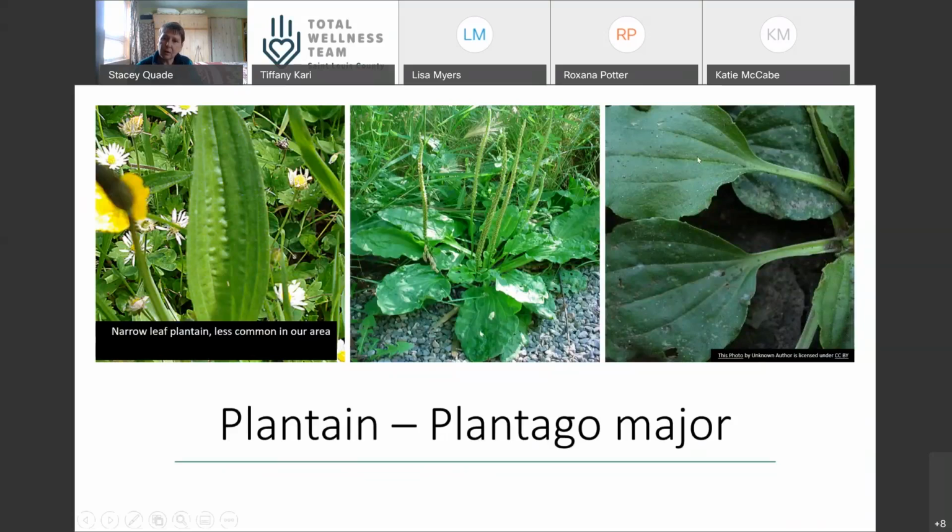See these long fibers in the leaf? This is the vein here. And if you break the stem right here, just half break it and then stretch it a little, it's stretchy. That's one way that you can identify it. But it grows close to the ground and flat, and it's really easy to identify.